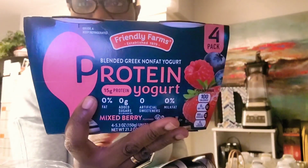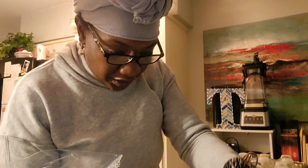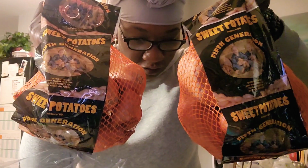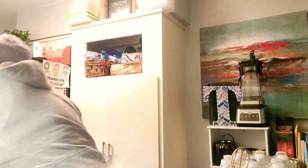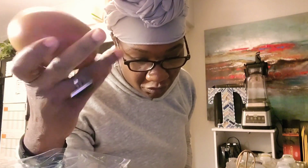Then we got some yogurt. We're watching our sugar intake, so we got some, what is this? Mixed berry and the plain vanilla yogurt. It is $3.29 per 4-pack. We got two things of sweet potatoes, and the sweet potatoes are $1.69 per bag. That is fantastic. Aldi come through. Then next up, I'm trying to go in order so I don't forget anything. We got a mango, and the mango was 89 cents.